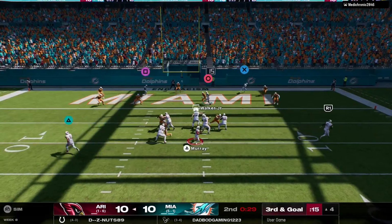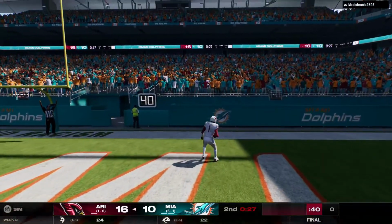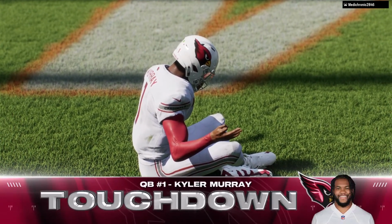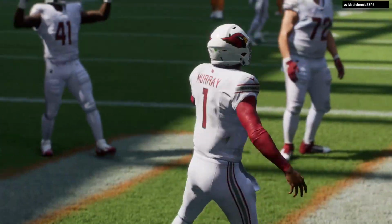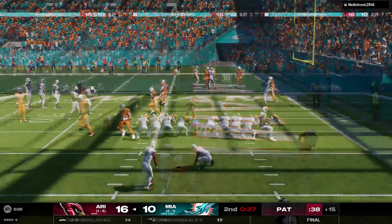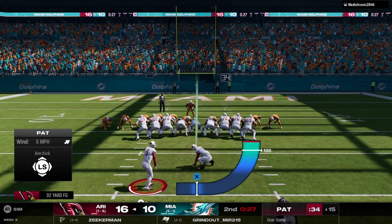Out of the pistol, it's Murray. And he will take this one across into the end zone. Kyler Murray. Touchdown, Cardinals. His second TD of the game, and this one gives his team the lead. The defense comes up with the coverage, but they cannot keep up with the speed as the quarterback scrambles to the end zone for the touchdown.